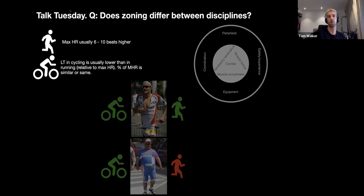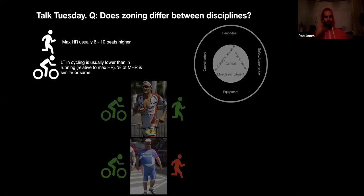We usually see with a max heart rate test, between, say, the same athlete, if they do a max heart rate test in running and a max heart rate test in cycling, you'll normally see around 6 to 10 beats higher in running. In cycling, however, you usually see lower than in running in terms of relative to max heart rate. So lactate threshold, LT means lactate threshold, is lower as a consequence of a lower max heart rate as well. With runners, that tends to change a little bit with trained and untrained as well, but we're going to go into that in a minute.